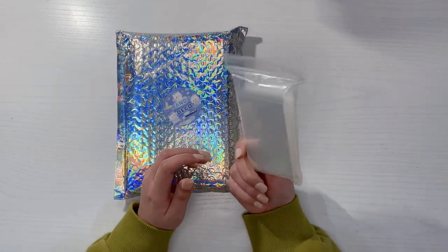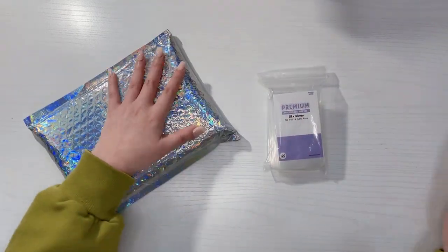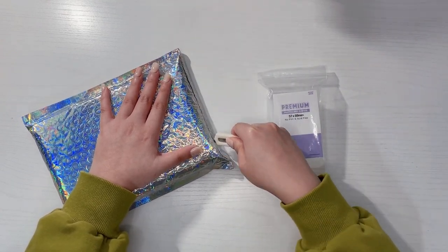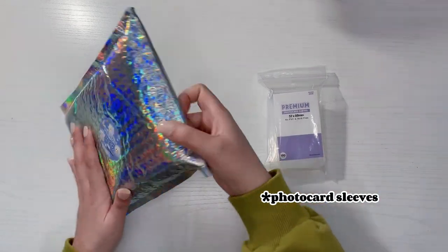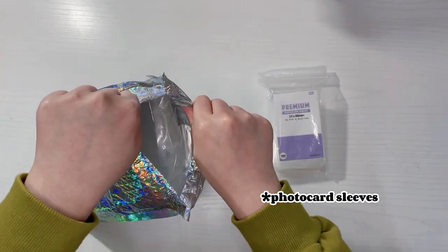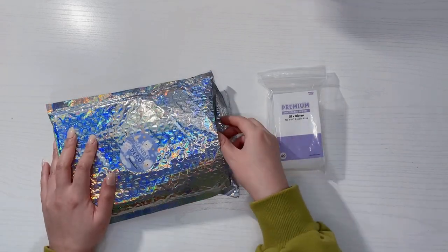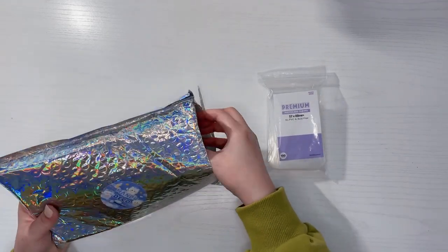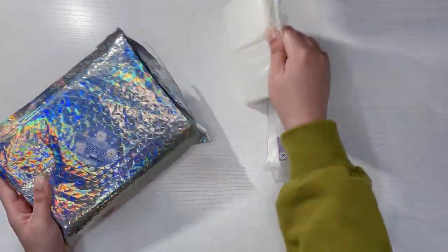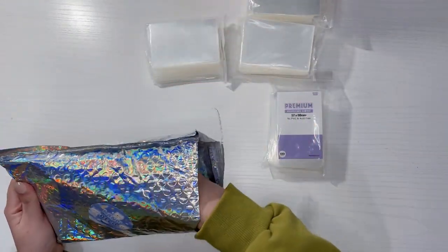Got these for Christmas as well, but before Christmas on Thanksgiving, I also got a bunch from their sale. So I just have an abundance of their photo card sleeves. I use another brand's sleeves right now, but they don't fit the photo cards exactly, or I feel like the quality is a little bit flimsier, and I've heard a lot about this brand, so I decided to give them a try, and bought a bunch.